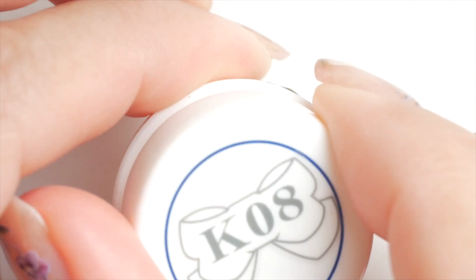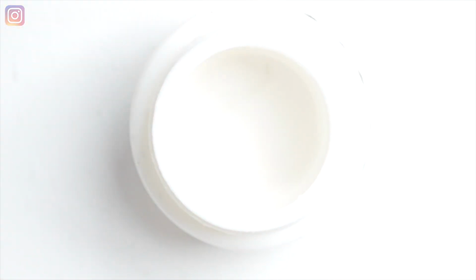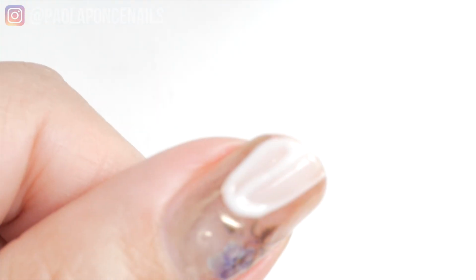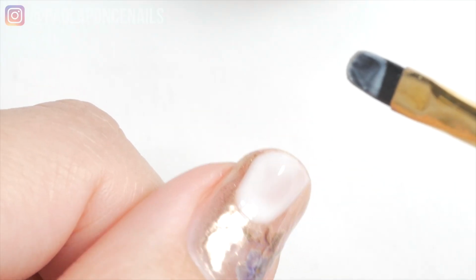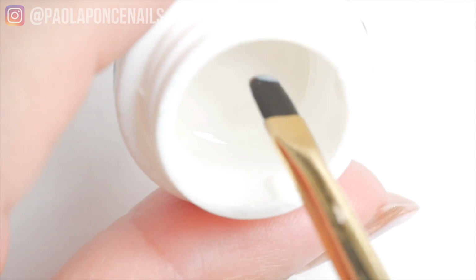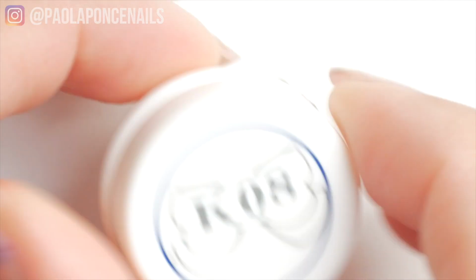Here they are. Favorite number 1, KO8. Oh yes. Remember earlier how I sort of drool talked you into Vetro's 284, that creamy translucent light beige? Well, KO8 for me is like the white version of that. Creamy white and a good backdrop to many designs. It will increase opacity in your designs also.